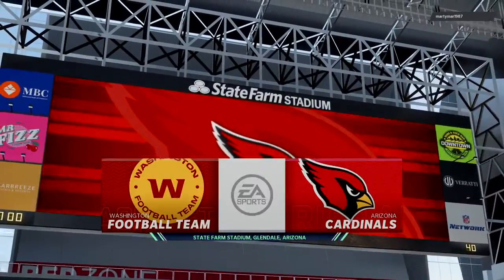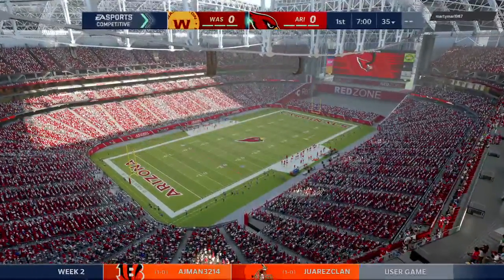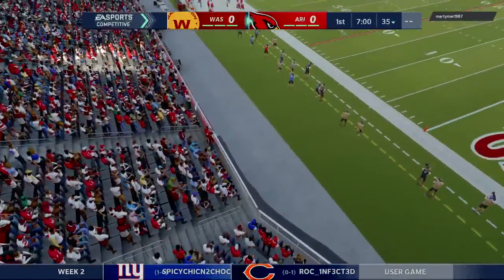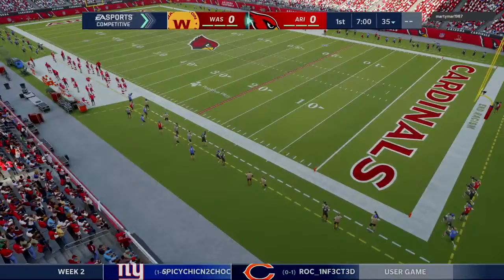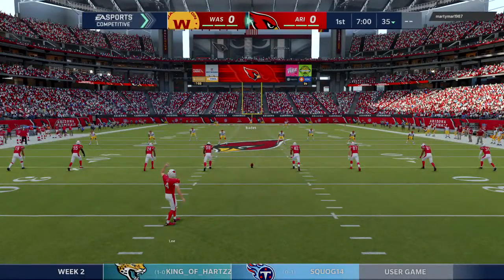As you get a look inside State Farm Stadium in Glendale, it's certainly hot outside here in the desert, but somehow this Cardinal crowd turned up the heat a moment ago. They were in a frenzy as their team emerged from the tunnel, and the Cardinals are set to do battle with the Washington football team.